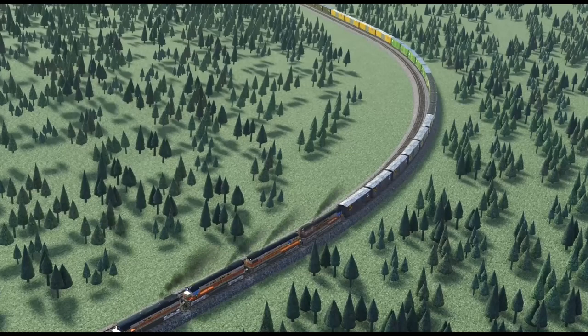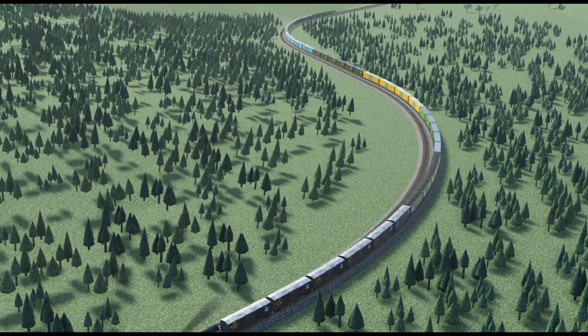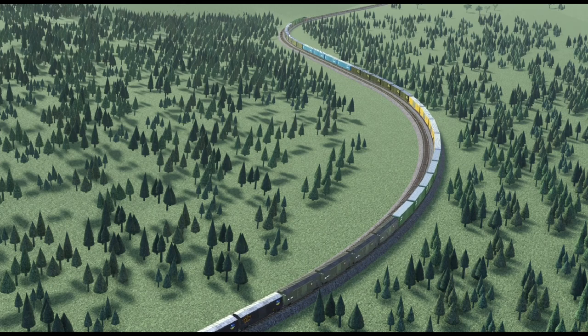Due to the yard limit being 15 miles per hour, we were still going relatively slow, but here we are rounding the bends through the Horsethief Mountains. Up ahead is our first crossing. Watch the train slowly chug its way to 45 miles per hour as it chugs past the crossing.